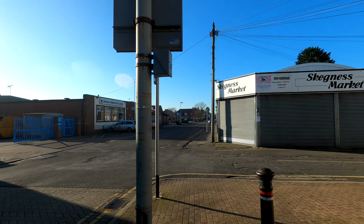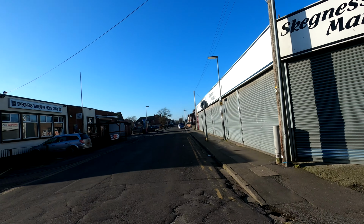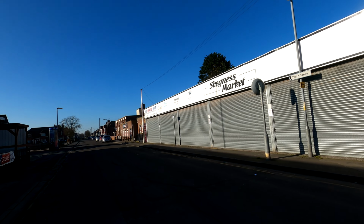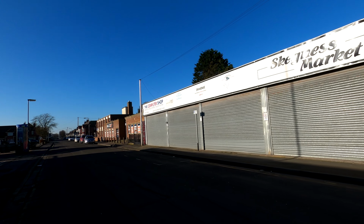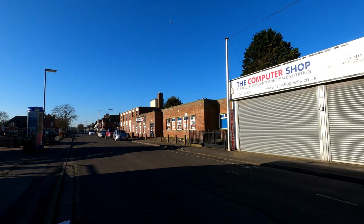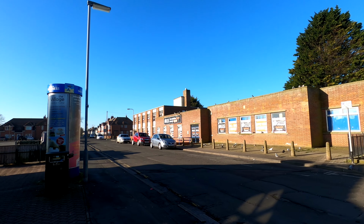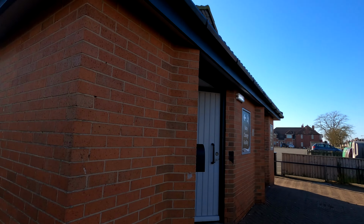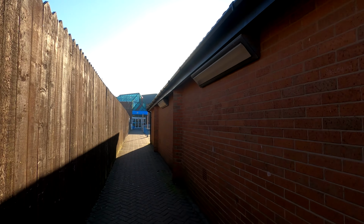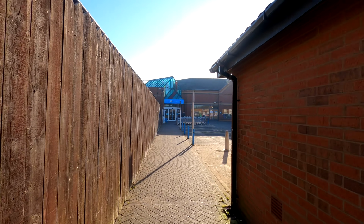So the area we're in now is the market area. Again, all closed up. Will remain so until things change. There is a plan now to get out of lockdown, so hopefully in the next few months or so things will change. Now, I'm not sure if the precinct is open, if you can get into it. So I'll walk up this way and have a look.